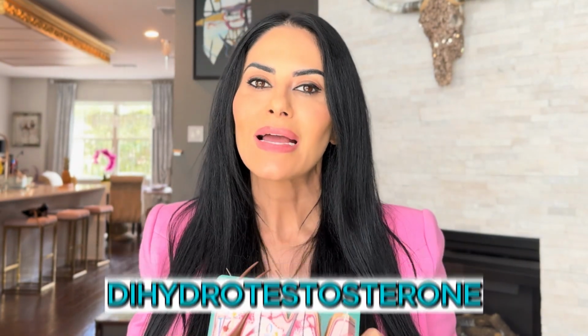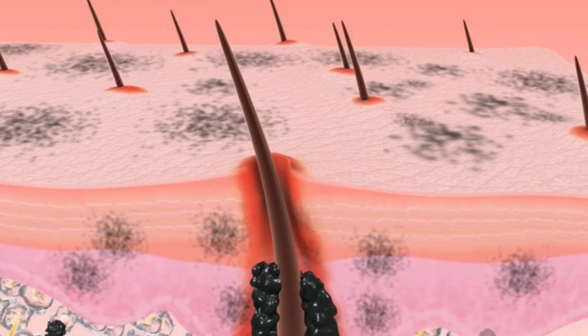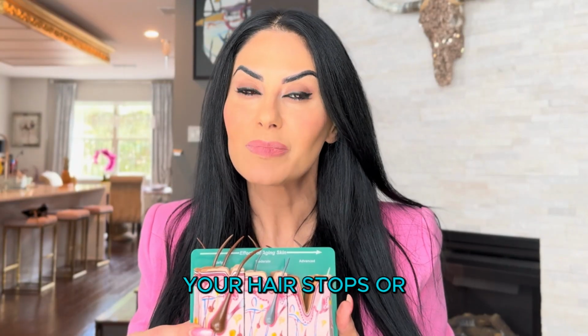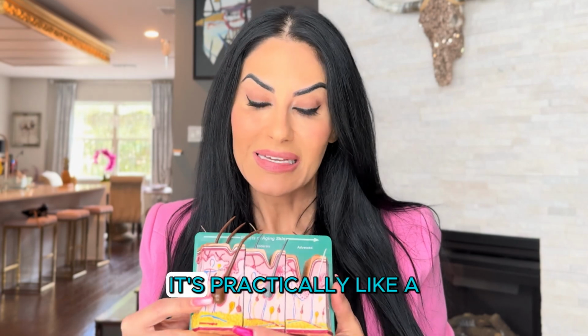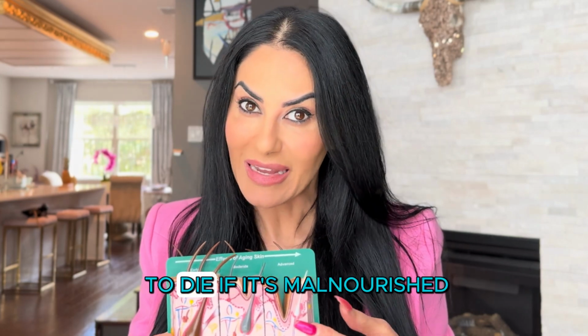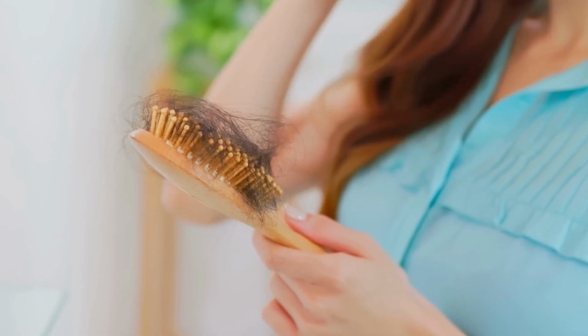Testosterone and estrogen, both of these hormones, create a byproduct called dihydrotestosterone, also known as DHT. Actually, I would say it's a byproduct of the hormones; it's not a hormone on its own. When DHT gets produced in our body, it goes and affects our follicle. DHT starts blocking the blood vessel that goes to our hair shaft or hair bulb. By blocking the blood vessels, your hair stops or slows down growing and staying healthy. It's practically like a baby that doesn't get fed. Eventually it gets skinnier, and it dies if it's malnourished. When DHT completely blocks the hair follicle, that's when our hair starts completely falling out.